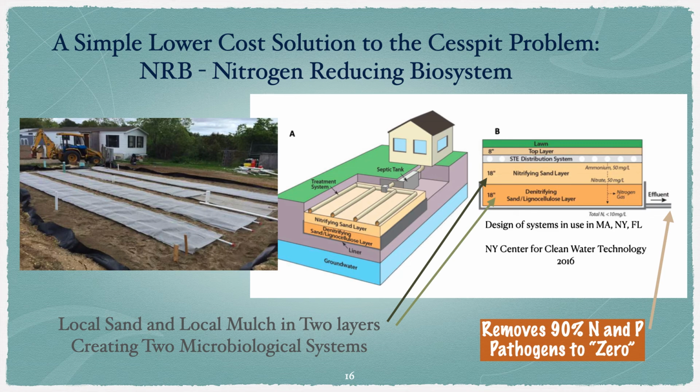And both of these layers create two unique microbiological systems. One that uses air, one that does not. And as a result of these little microbiologists, these little chemists, it can remove 90% of the nutrients and reduce the potential pathogens to near zero, which is a major, major improvement over a conventional leach field.